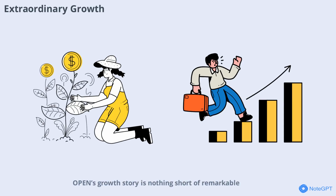Open's growth story is nothing short of remarkable. The stock's price action has been characterized by higher highs and higher lows, a classic sign of a bullish trend. However, this rapid ascent hasn't come without volatility. Sharp price swings have been the norm, keeping both traders and investors on their toes. After peaking on September 11th, the stock entered a consolidation phase, closing at 8.23 on September 24th. This pause is typical after such a steep climb, as the market digests gains and reassesses the next move.